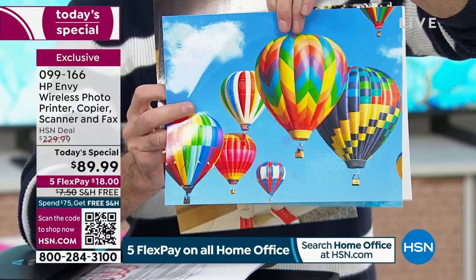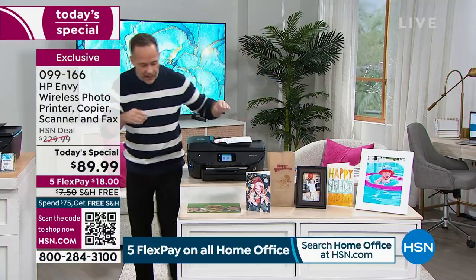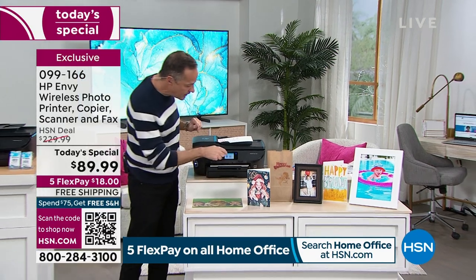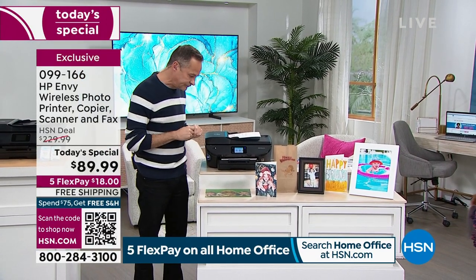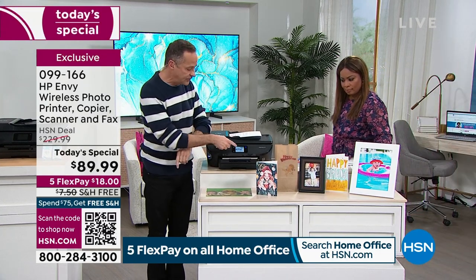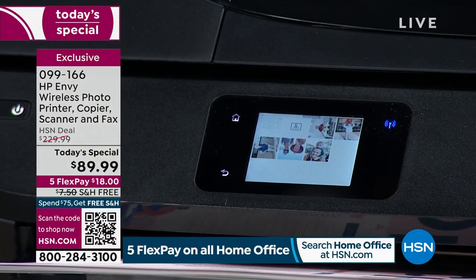Okay, I want to show you a little bit with the SD card slot. So let me set these down. I just popped the SD card into the SD card slot. I'm going to go to print photos, view and print. And now what we have built in here, you're going to see, we have a built-in photo kiosk. You can literally do things like remove red eye, fix a photo, edit a photo.